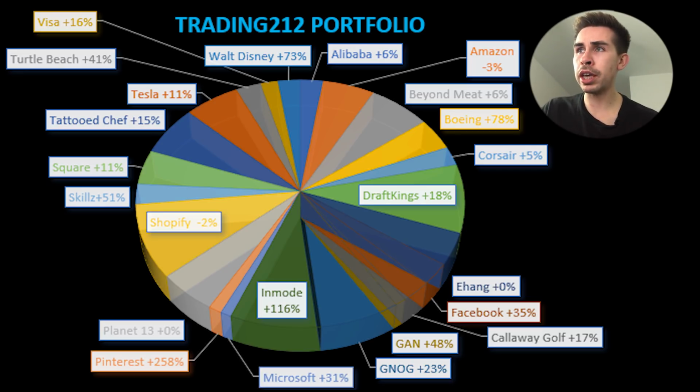And then we've got GNOG here, which is up 23%. This for me was like the best valuation in the dip that we had like a week ago, two weeks ago. So I did buy quite a bit of GNOG, currently up 23%, probably because of the amount of DraftKings and Gang that I've got. This will probably be gone by the end of the year, somewhere between a 50% to 100% return. I'd be quite happy to probably take my profit on that one, and that will reduce the amount of stocks in the portfolio. In Mode, we are currently up 116% on that one, fantastic, still a lot of upside on that one.